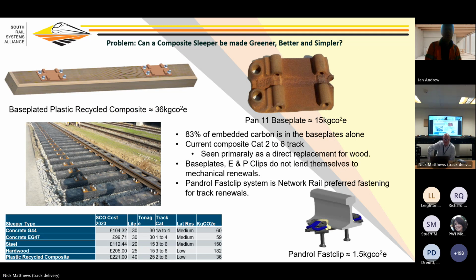So the question is, can a composite sleeper, because that's already a big improvement on wood and concrete, be made simpler, greener and better? A base plated composite sleeper has about 36 kilograms of embedded carbon in it. But where is that embedded carbon? It's not actually in the composite materials itself, it's in the base plate. A PAN 11 base plate has about 15 kilograms of embedded carbon in it. Clearly there are 2 of them on each sleeper, so straight away 30 kilograms of embedded carbon is associated with the base plates. If we can reduce that, we can really impact the amount of embedded carbon in a sleeper.